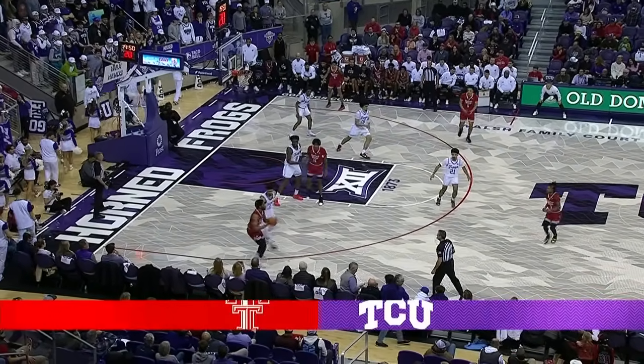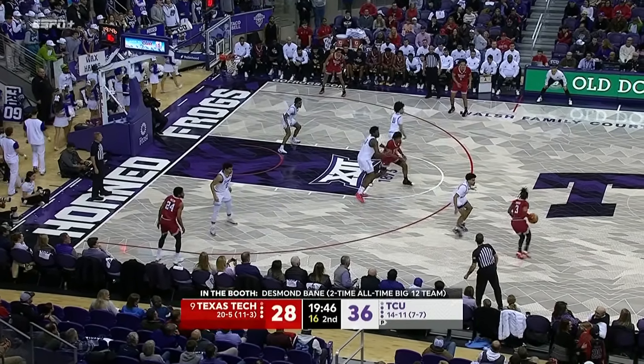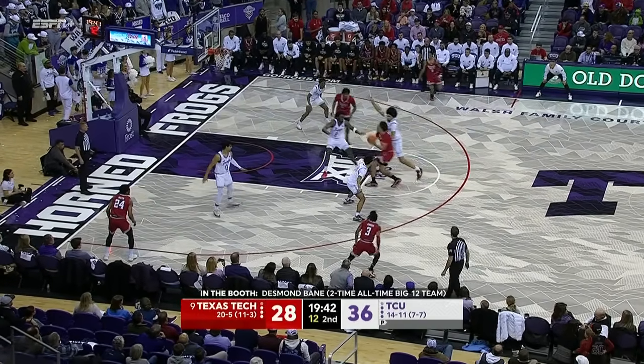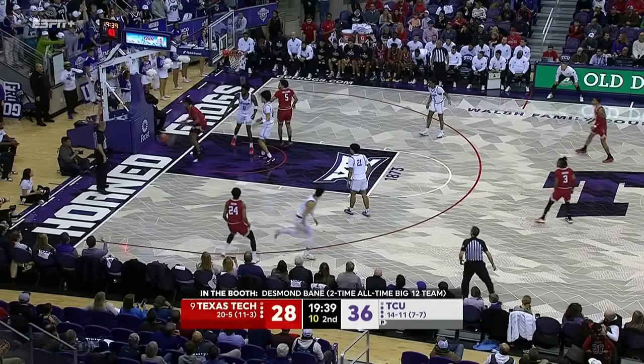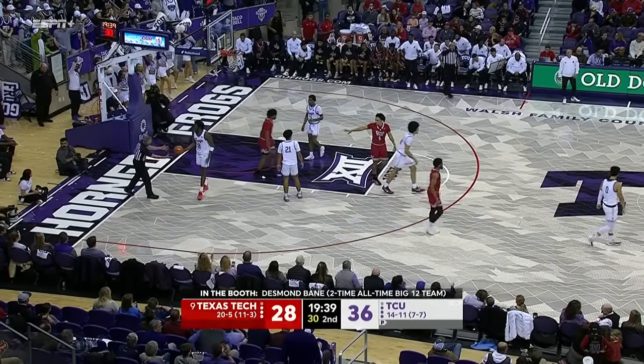Because what you did here, Desmond, is incredible. When did you feel that at the time at TCU that, man, I could actually become an NBA player? Man, I mean, seeing Kenrich Williams make it after my sophomore year gave me a lot of hope. You know, the NBA was a far-fetched dream. I mean, even coming here to TCU was something that I didn't necessarily anticipate and didn't know how my career would go.